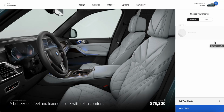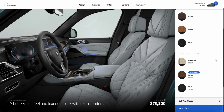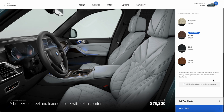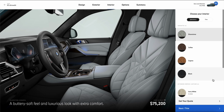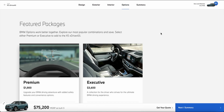Regarding the interior space, BMW has done a really good job with the SensaTec seating. It's surprisingly comfortable and plush, so I decided to stick with the SensaTec. But if you wanted to be a bit more bougie and you want the extended Merino leather, then more power to you. That's available for an additional $1,950. I do think it's worth stepping up to that if you genuinely value that Merino leather, but once again, BMW did a great job with the SensaTec, so I'm going to stick to it. And the trim really just comes down to your personal preference.